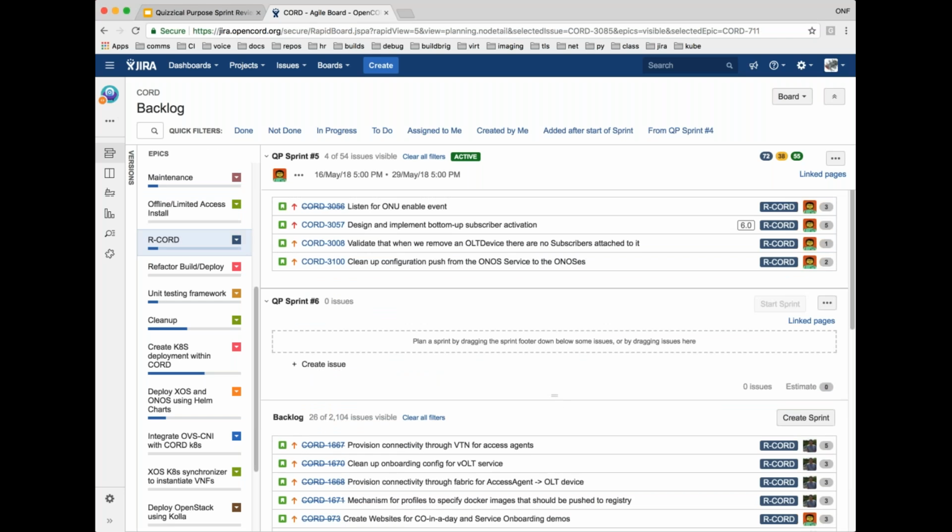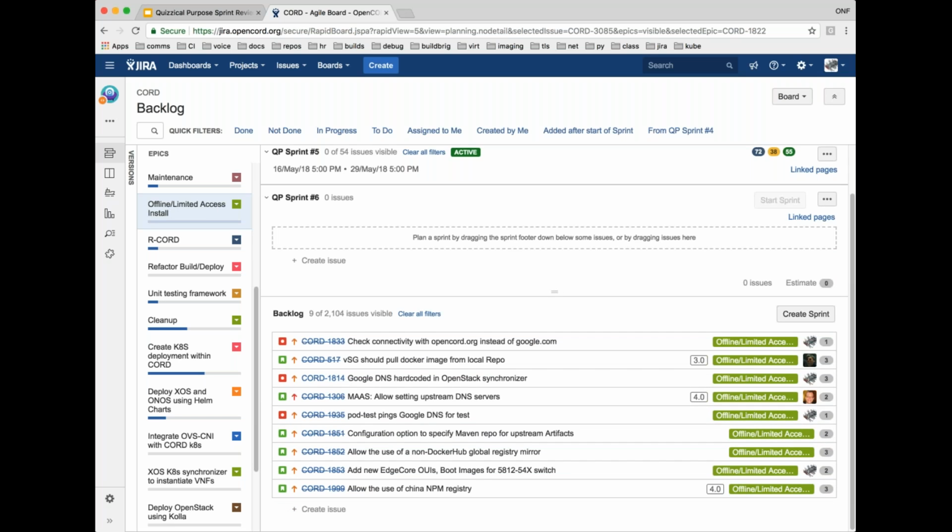Moving on, RCord. Matteo? Should we close first the offline limited access install epic? I guess we discussed this last time, but can we just close that epic? I think some of the things still apply. Although I'm wondering, the only thing in here was 1814, which is Google DNS hard-coded in the OpenStack synchronizer.